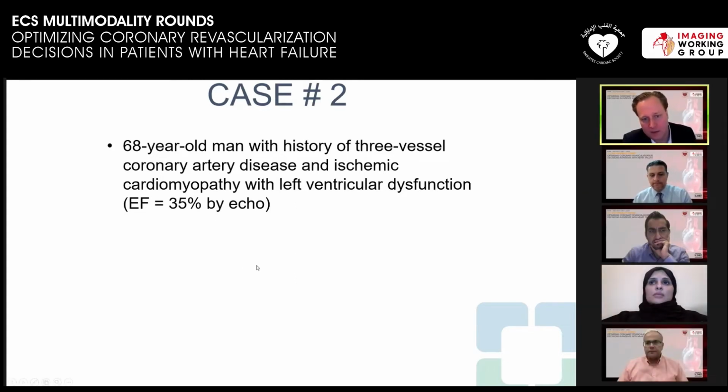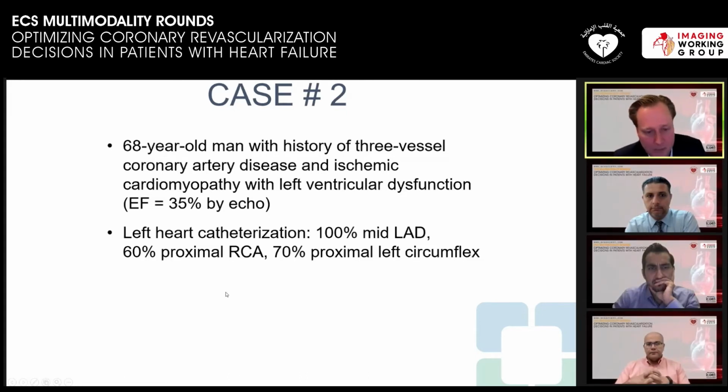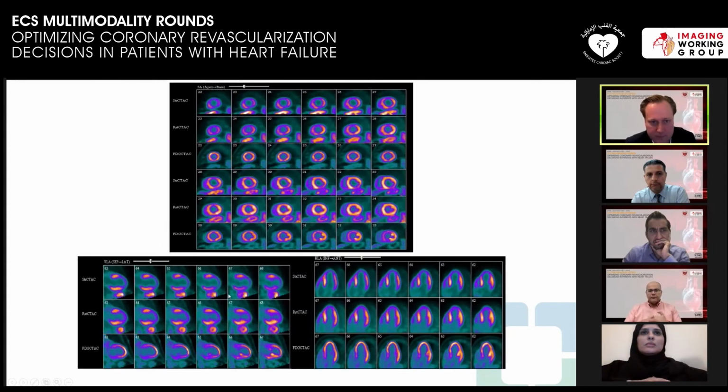So the next case, this is a 68-year-old with a history of known 3-vessel coronary artery disease and ischemic cardiomyopathy with an EF of 35% on echo. Again, we start with the cath in these patients, and there's a known occlusion of the LAD, 60% RCA disease, and a proximal left circumflex lesion as well, and was referred for rest stress viability PET to help inform the management.